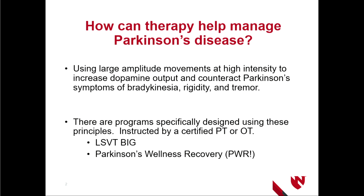Okay, so therapy is going to aim to focus on large amplitude movements at a high intensity to increase dopamine output and counteract symptoms of rigidity, bradykinesia, and tremor. Overall, we really encourage exercise. Exercise is like medicine when treating Parkinson's. So any form of exercise that you like to do, we encourage you to participate in regular physical activity. However, today we're going to talk about 2 specific programs designed for Parkinson's disease. One is called LSVT BIG, and the other is Parkinson's Wellness Recovery, or POWER.